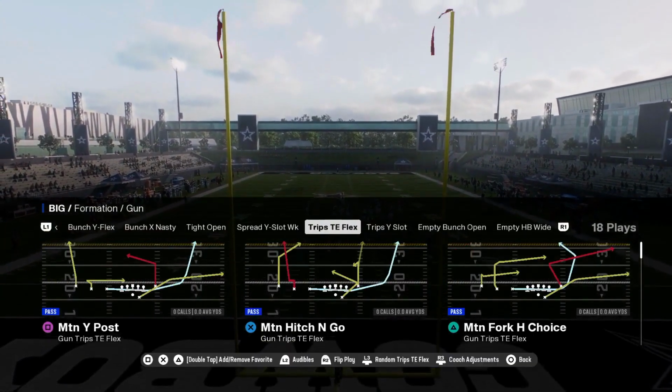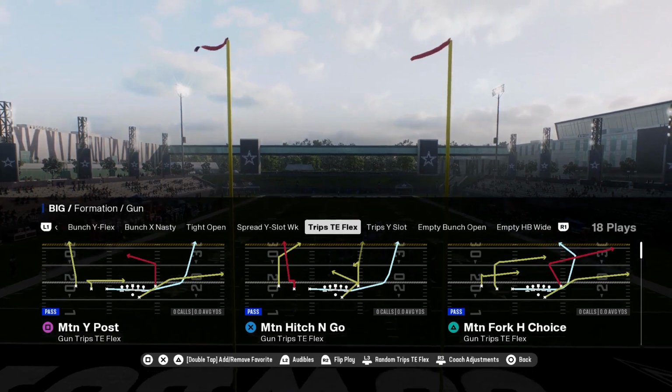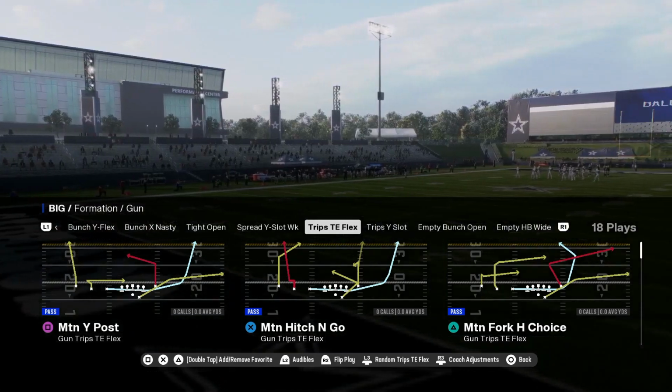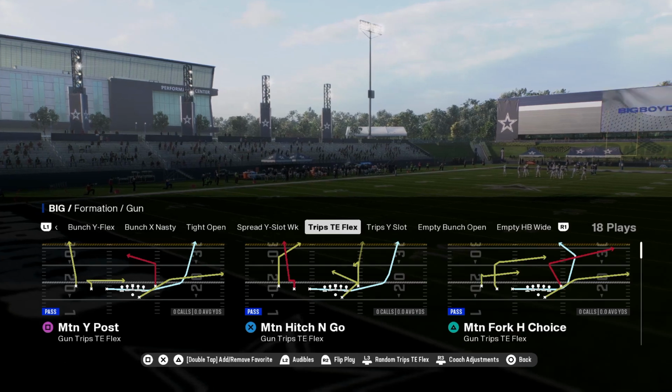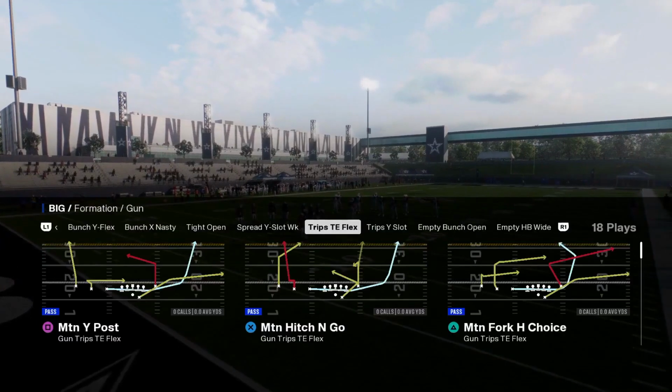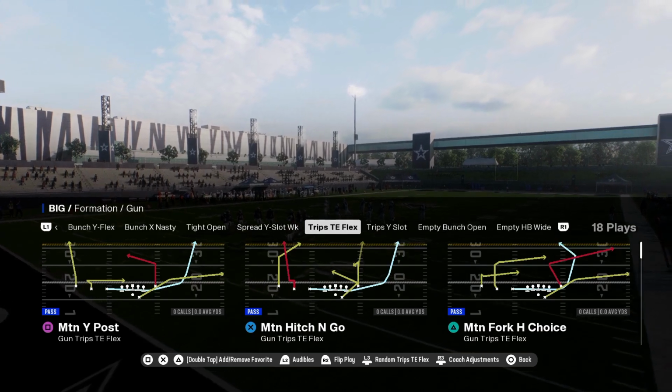But this is the reason why you call this formation is because of their trips tight end. And this is a formation we're going to be spending some time on in this video. Trips tight end flex. It's really good. And the reason why it's really good is for this play, motion Y post. I'm going to go over that play.